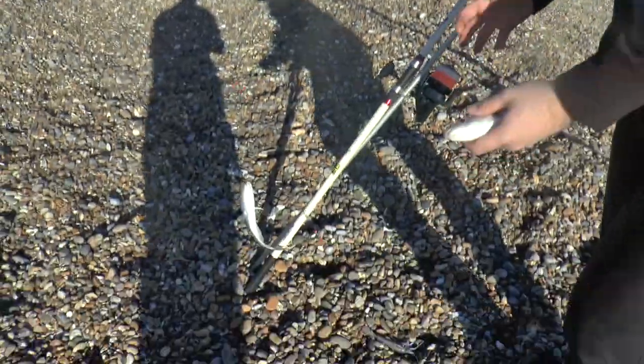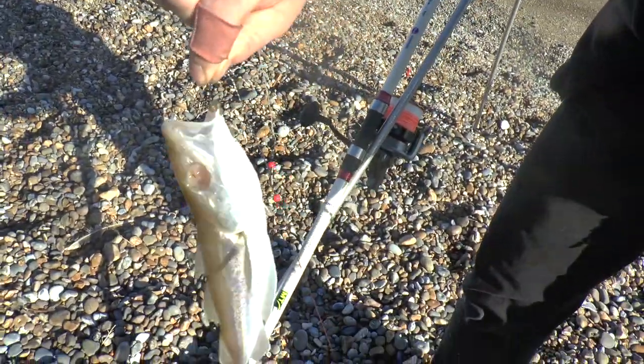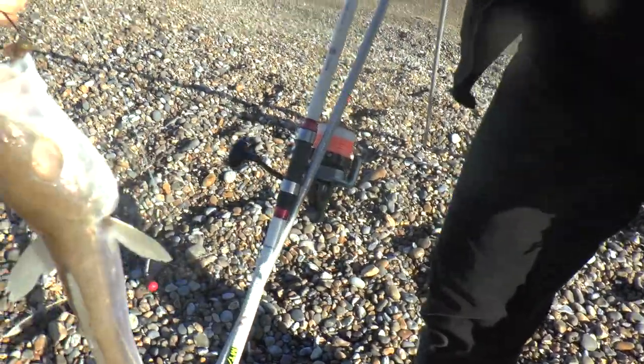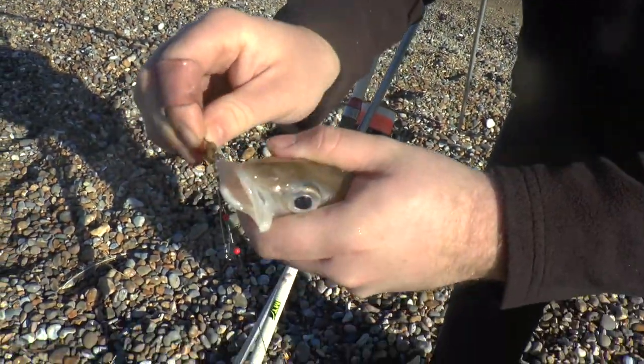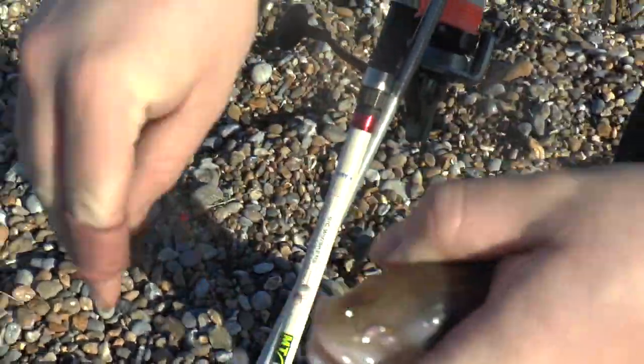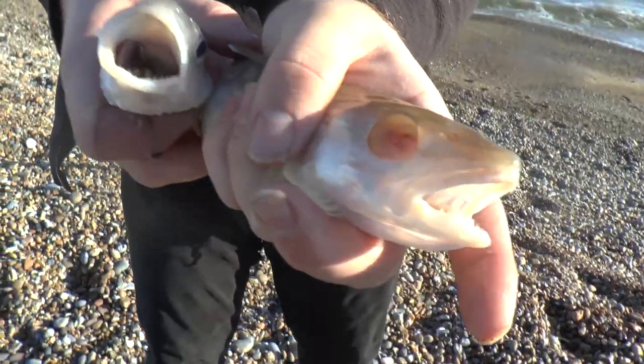Just had a double shot of whiting on my blue 12-footer, and this one doesn't have an eye. Well, it has one eye, just doesn't have two eyes. There you go. It's a bit of doom for you. Let's get this poor guy unhooked. He's obviously alive still, so if we can get him unhooked, there you go. Now I've got to pop him back. Two: one doom whiting, and a slightly less doom one.